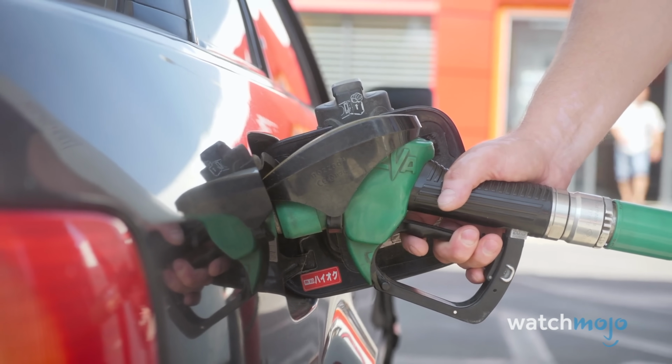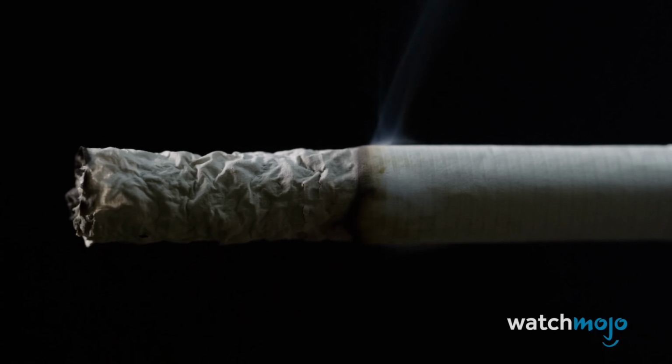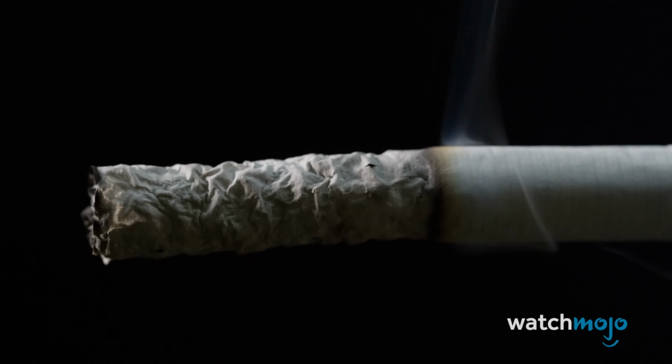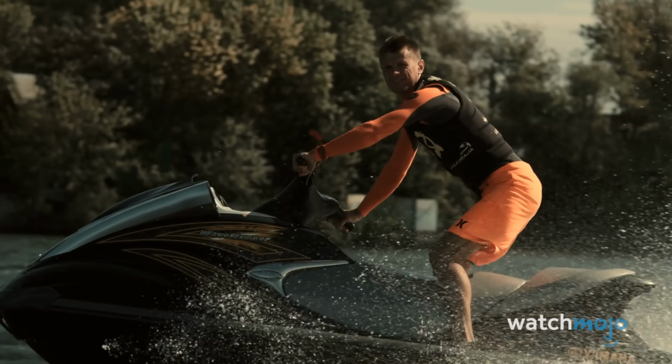Ever wonder why there are no smoking signs at gas stations? The actual risk of an explosion is negligible, but there is a real danger of the fumes igniting and harming someone. But still, why would this warning need to be put on a jet ski?